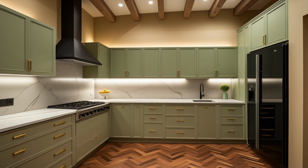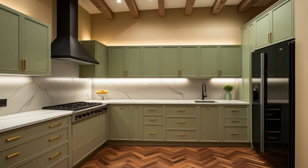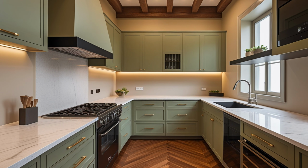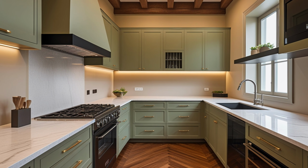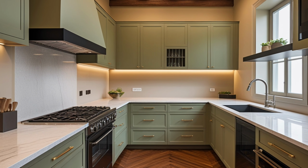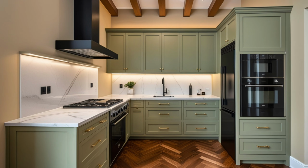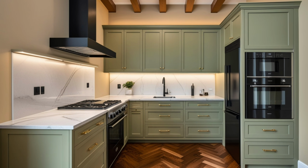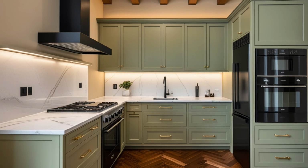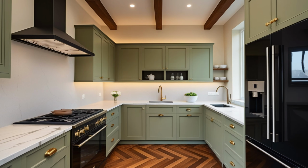Simple, elegant, and inspiring kitchen. This design presents a captivating simplicity. The L-shaped cabinets in matte olive green bring a calm modern touch, paired with gold accents for a hint of elegant shine. The light gray marble countertop complements the look with a subtle luxurious feel, while the walnut herringbone patterned floor adds natural warmth.